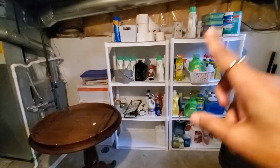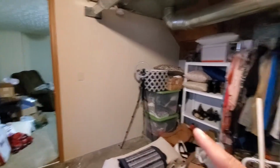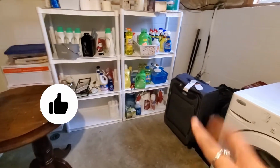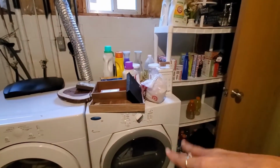Still need to get all of my stuff off of those. I'm going to move probably one of them over here because that's where I'm going to put my extra decor stuff on. I'm not moving our luggage. That stays there. And of course, my washer and dryer stays here. And that stuff is staying over there, but I need to get it together too.